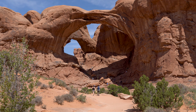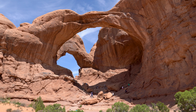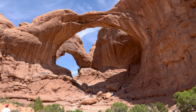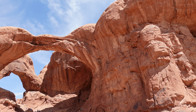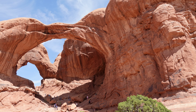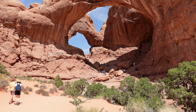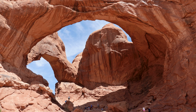I don't recall visiting this particular one in the past. When I was here, I must have skipped it. But so far in the windows, I think this is my favorite of all the arches that we saw today. We're not even up underneath it yet. But I guess that's suitable because this is probably the last stop on our destinations today. It looks large from back in the distance, and it looks twice as big from up close. This is amazing.